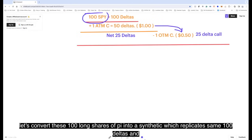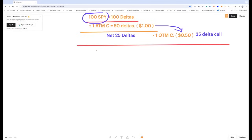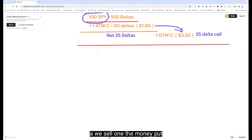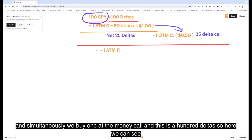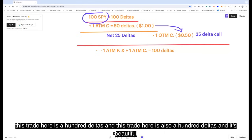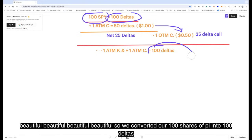But let's use our algebra skills and convert these 100 long shares of SPY into a synthetic, which replicates the same 100 deltas. And what is the synthetic of 100 shares of SPY? We create a synthetic by selling one at the money put, and simultaneously we buy one at the money call. And this is 100 deltas. So here we can see that this trade here is 100 deltas, and this trade here is also 100 deltas. And it's beautiful. So we converted our 100 shares of SPY into 100 deltas.